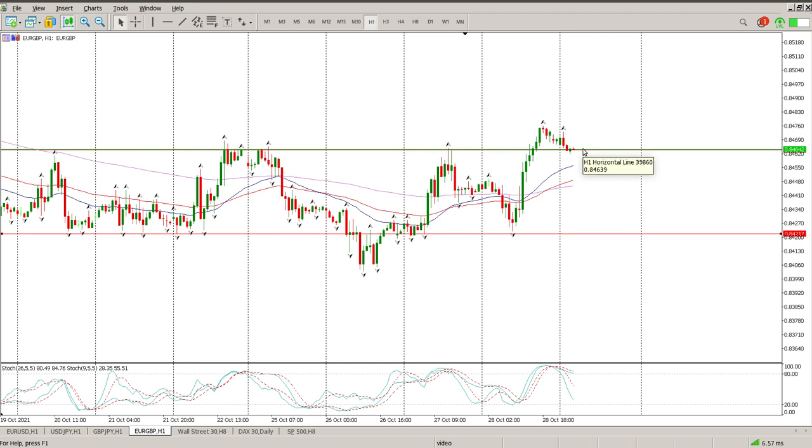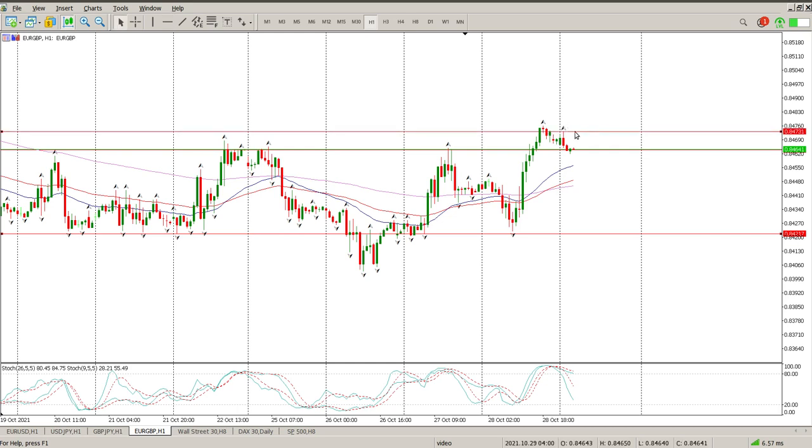So if this 0.84639 holds this morning, what I'd be doing is looking at these previous 2 bars. So right now I'd be looking for a fractal, and that's the only one in place. So a break above 0.84731 gets me long with a stop below the current low of the morning. So in other words, more than likely a London breakout strategy, but on the long side.